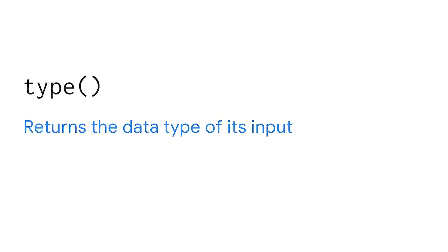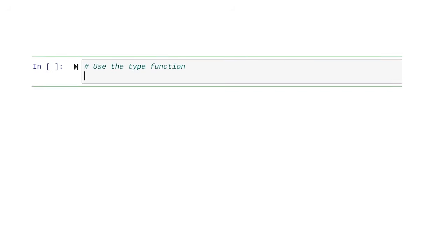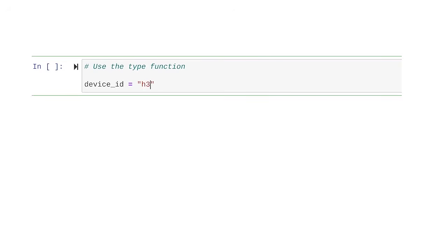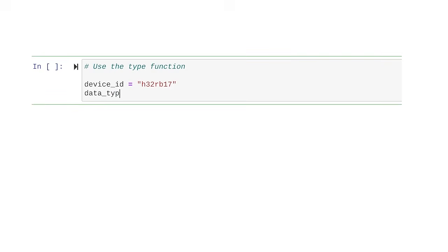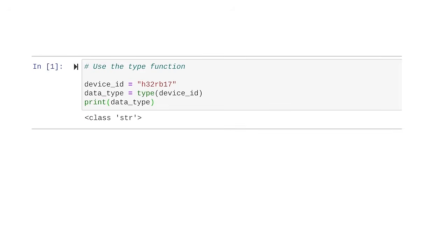If you're unsure about the data type stored inside of a variable, you can use the type function. The type function is a function that returns the data type of its input. Let's use the type function in Python. We'll start by creating our variable. Then, we'll add a line of code that includes the type function. This line asks Python to tell us the data type of the device ID variable, and to assign this to a new variable called dataType. After this, we can print the dataType variable to the screen. Perfect. Python tells us that the value that device ID contains is a string.